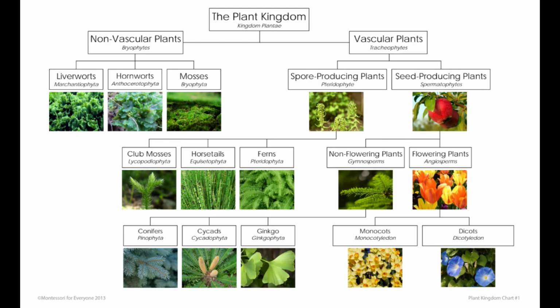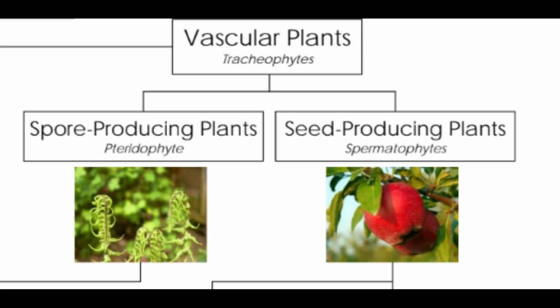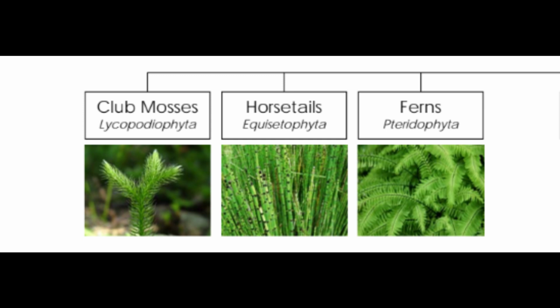Now let's go back a bit. We're done with non-vascular plants. Let's talk about vascular plants. This group is made up of spore-producing plants and seed-producing plants. Let's discuss the spore-producing plants first. What makes up the group of spore-producing plants are club mosses, horsetails, and ferns.